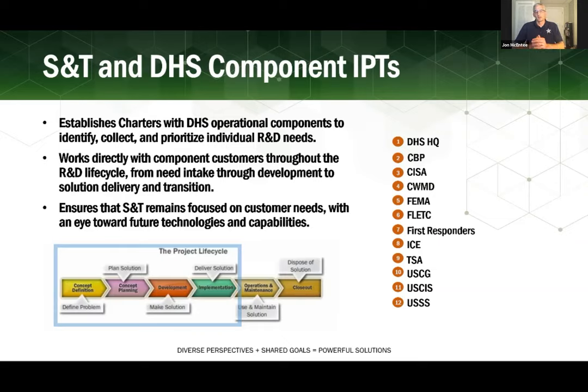And one other thing that I do want to mention is that when we collect the requirements from the components, we also do additional due diligence. If we see common denominators across components, we want to invest in those as well. Those tend to rise to the top, because if we see multiple components that have a similar need, that is the best bang for R&D dollar. Yes, we want to make sure that we get the components' top priorities, but we also want to look at those things that benefit multiple components, those singular R&D investments that have multiple end users.